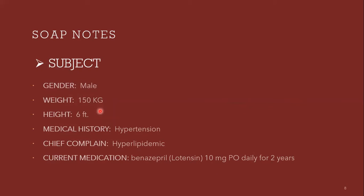MJ is a male with weight 150 kg and 6 feet tall. Medical history, according to the case study, says that MJ is taking benazepril, which is an antihypertensive drug, for almost 2 years. So he has a hypertension complaint.